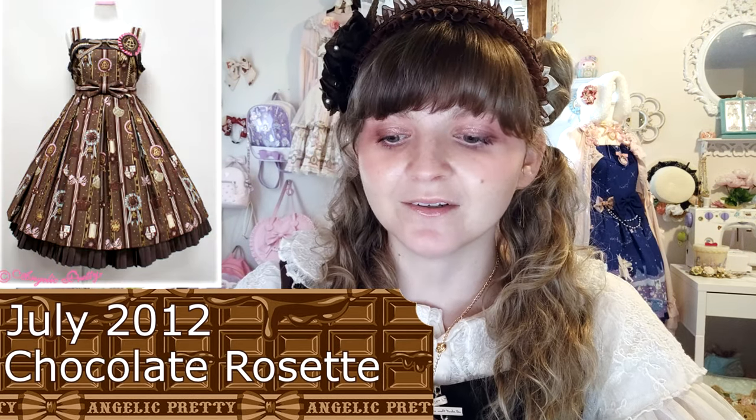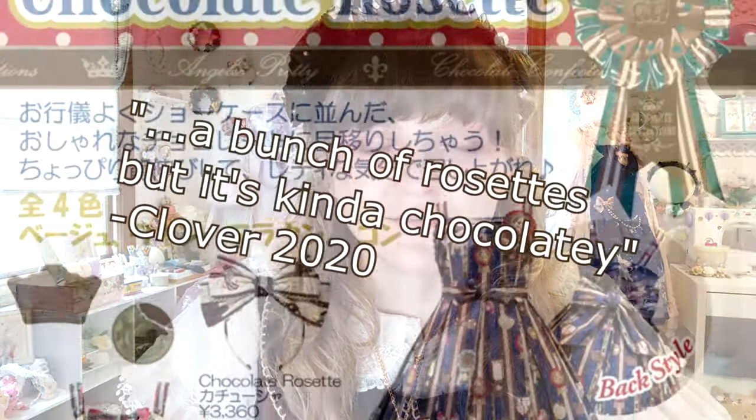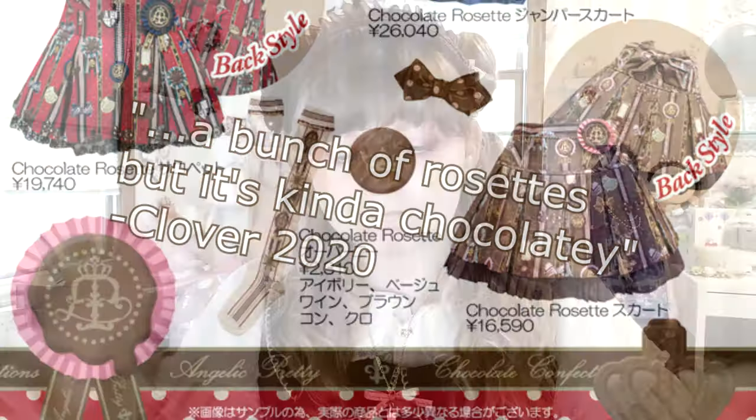mega rare, and they were all over $500. So moving on. In July 2012, Angelic Pretty released a collection called Chocolate Rosette. It was the first of many, many times that they would release this. It must have been so popular because they released this like 5 times that I could find. There could have been more for all I know. I don't know, some special Lafayette release or something. And we will go through each and every one of them. It's just a bunch of rosettes, but it's kind of chocolatey. We're gonna move on for right now.